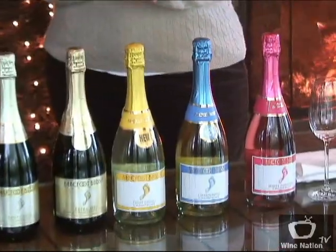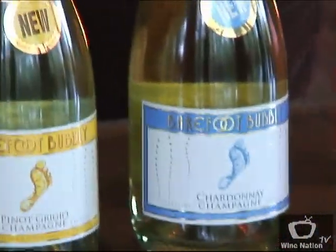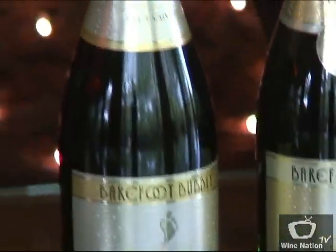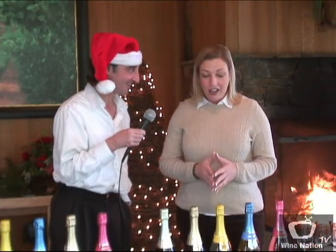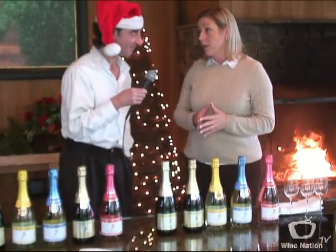So like I said, all of these wines are under $10, and they all taste great alone, but they taste great as bubbly cocktails as well. So we encourage people to blend bubbly and make them fun, and not only do they taste good when we make bubbly cocktails, but it's a great way to save money when you're entertaining.